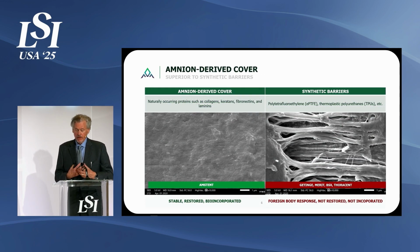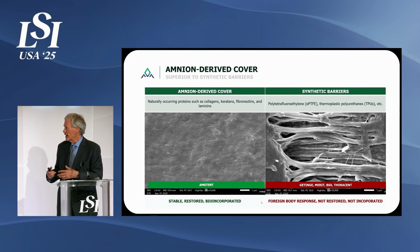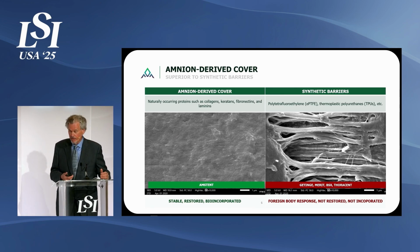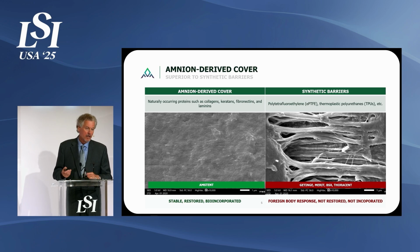Here's a blow-up of a microscopy of amnion on the left and a polymer on the right. The amnion is stable, restored, and bioincorporated. This is an implant, and unfortunately, polymers are forever chemicals. They trigger a foreign body response or rejection. They do not restore, and they're not incorporated.